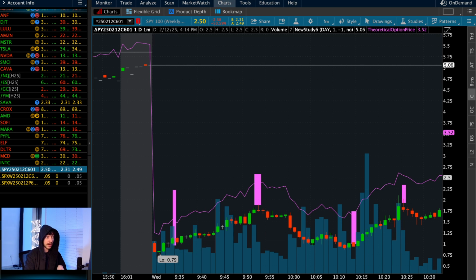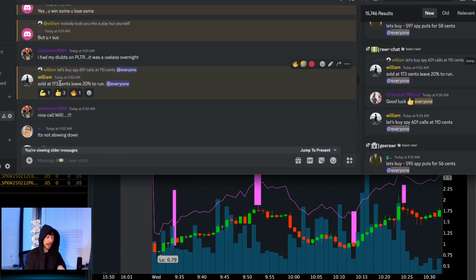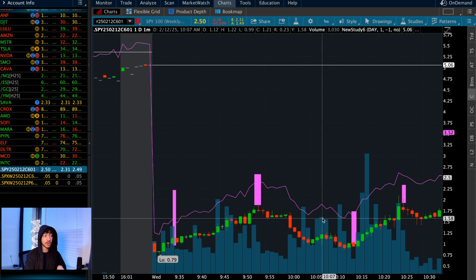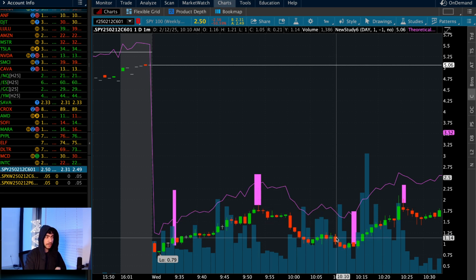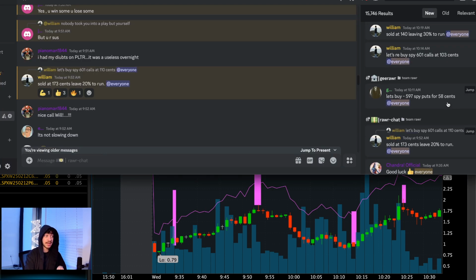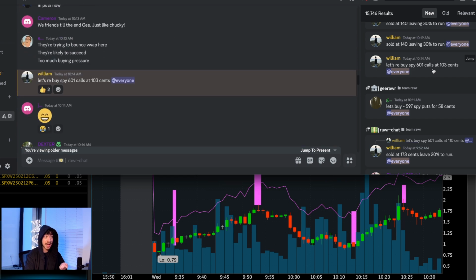And you're going to see in terms of where I ended up exiting these calls, I ended up exiting at 9:52 a.m. at 173 cents a contract, leaving 20% to run. So I exited right here at the exact peak before the contracts dropped back down to my initial entry. And then in terms of re-entering, I ended up re-entering the same contracts shortly after exiting at 10:14 a.m. at 103 cents a contract. So I ended up rebuying at a slightly better entry towards the exact lows back to back.